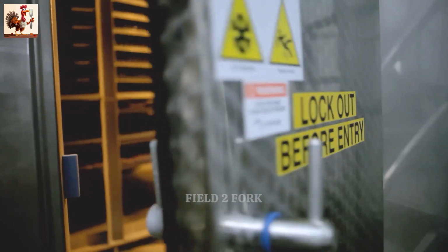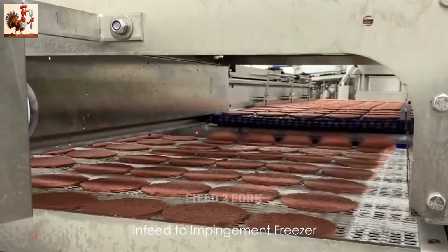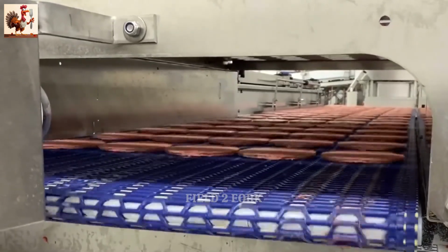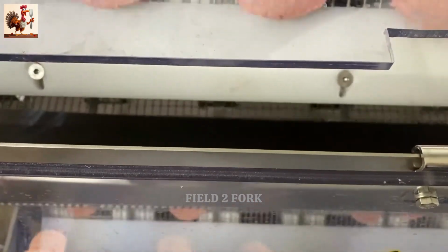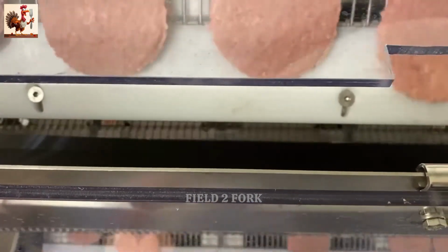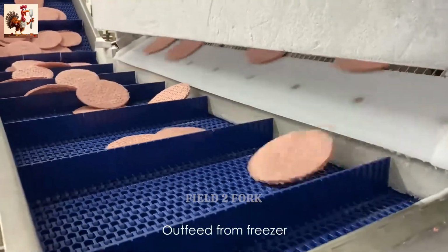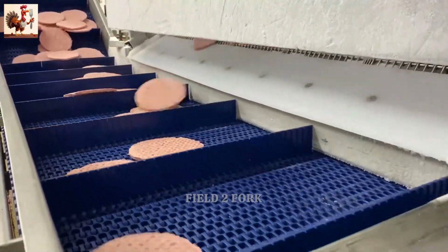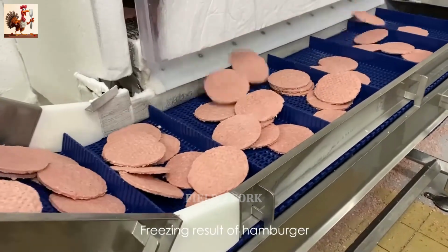It allows producers to meet the demands of the market efficiently, providing a steady supply of high-quality patties to retailers and restaurants. This process ensures that when the patties finally reach the consumer, they are in perfect condition, ready to be grilled to perfection. In conclusion, flash freezing is a critical step in maintaining the quality of hamburger patties from the factory to the consumer's grill. It preserves texture, flavor, and nutrients, ensuring a delicious and consistent eating experience every time.